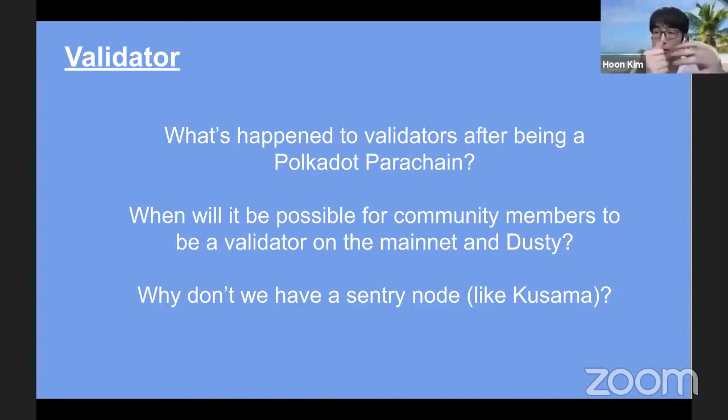Because the problem is, when you set up a blockchain validator node, your network information is actually public, because the port has to face the public network in order for you to listen to any blocks coming in. And hackers can actually do some bad things with that IP address. That's why we use a sentry node to mitigate the security risks.